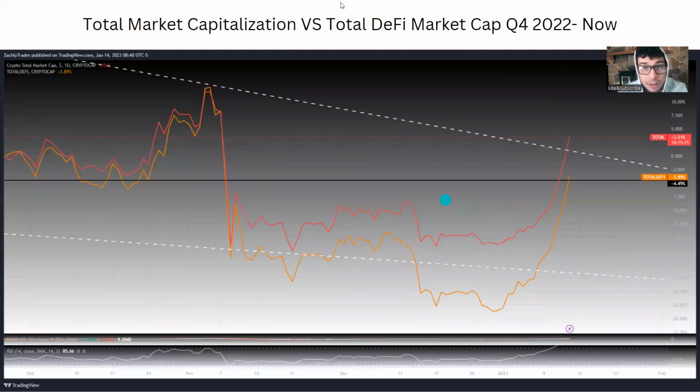If we go into the next slide here, this is present day data. Look at what's happening. We're very, very close. Total DeFi market cap is down 3.89% versus the total market cap up 3.51%. These things are very close right now. So it's going to be interesting to see if we can get back above. If you look here, the total DeFi market cap has pretty much been below the entire time. This is Q4, so this is October over here of 2022. We can see that they've been trading closely together, but we haven't been able to get the total DeFi market cap up above.